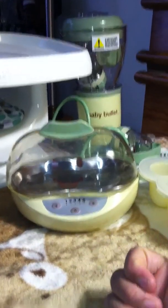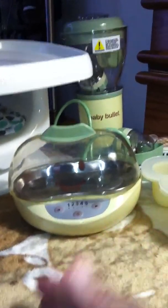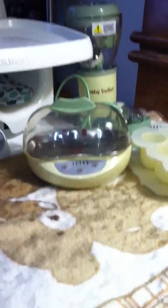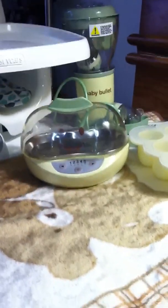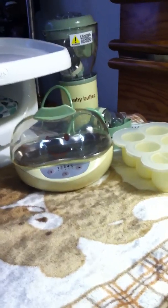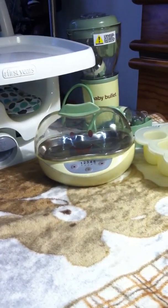Also, it's a sanitizer, so you can sanitize bottles, nipples, and all that stuff. And it also steams food. So even if you're making peas or whatever food you need to steam, you can use that steamer. It's very cheap. I can't live without that. Even if you don't get the baby bullet, the turbo steamer is really good because it sanitizes, it defrosts, and it also steams food. So it's kind of a multi thing, and it's very small, very quick. It's great. And it has a little book that tells you what numbers to defrost things at.